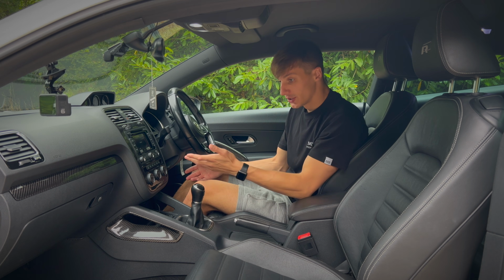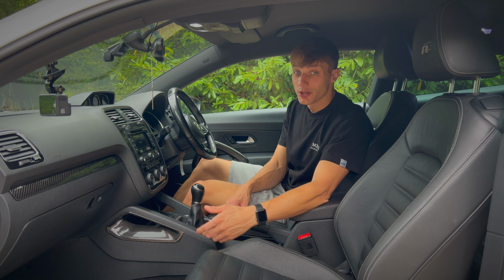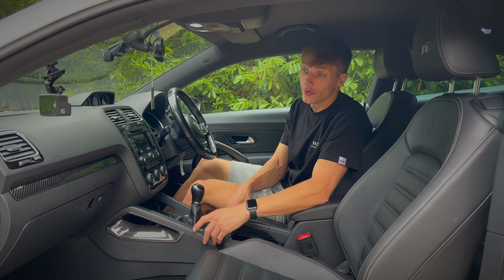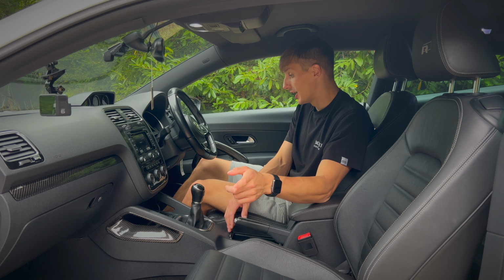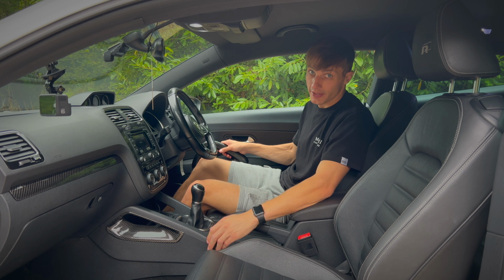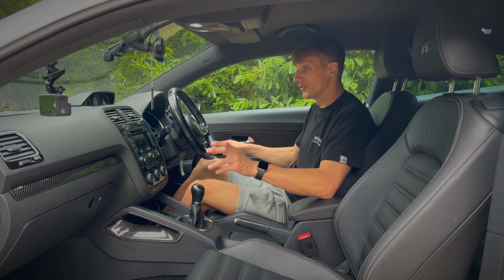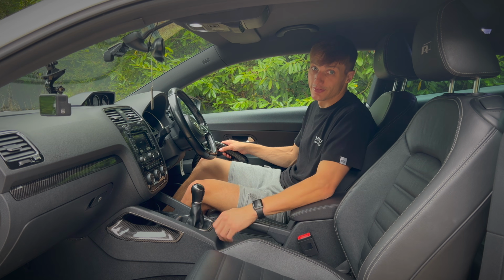12 volt plugs and USB sockets everywhere. You've got 2 cup holders in the middle for when your missus wants to go through the Starbucks drive-through, so that is always handy, keeps her happy. But overall, just a lovely place to be, and you can't fault it. For £11,000, the bang for your buck with this car is definitely up there.